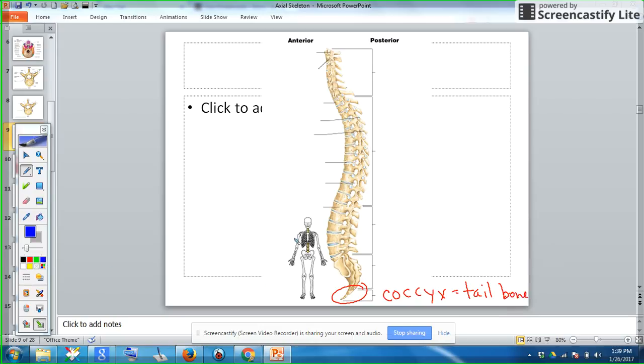Above that are the fused vertebrae that make up your sacrum. Together, the sacrum and the coccyx close out the bottom of the vertebral column. They also make the back side of the pelvic girdle. The sacrum and the coccyx give us balance so that we can stand upright and not hunch over like monkeys or walk like dogs and cats on all fours.